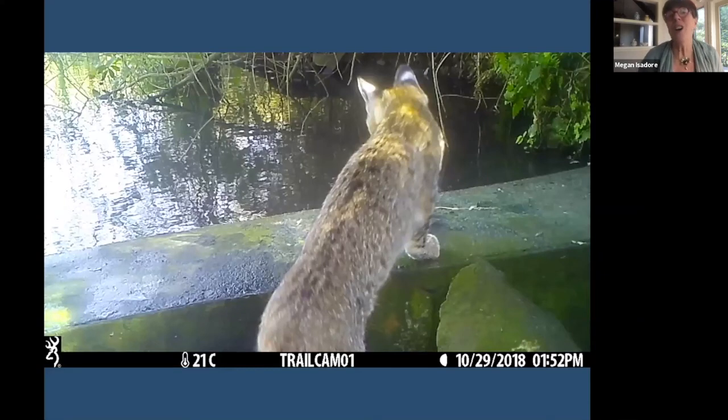Now let's move on to one of the most fun things about our project: we put out trail cameras, which are motion activated and capture all kinds of wonderful information about wildlife. And this is a bobcat.